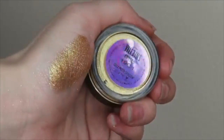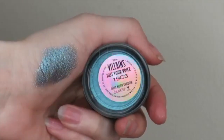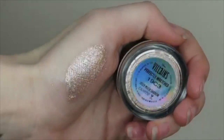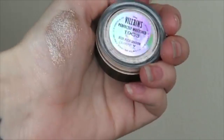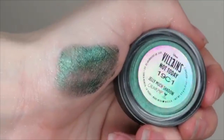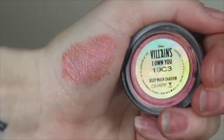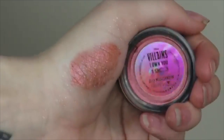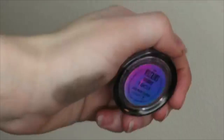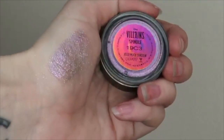So for Jelly Much eyeshadows, you have Cursed, this antique gold that is literally magic. Just Your Voice. Sing for this electric blue with a purple duochrome flip. Perfectly Wretched. Name Your Price with this pinky icy taupe with a multicolored glitter. Not Today. You'll need a little bit more time for this jade green with a multicolored glitter. I Own You. You won't forget this teensy weensy little tiny coral red shadow with an orange duochrome flip. Spindle. No need to wait until your birthday for this cool tone lavender with a champagne gold flip. Each of the Jelly Much shadows retail for $8 each.